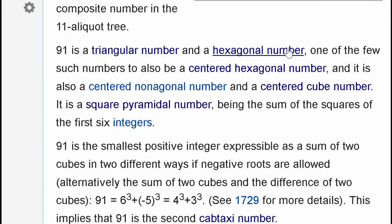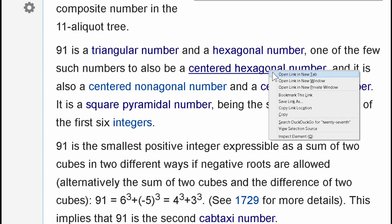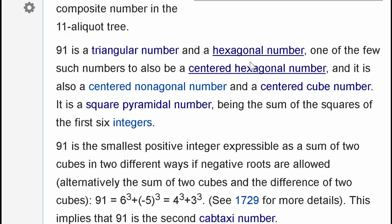This is a hexagonal number, and it is a centered hexagonal number. So since hexagons are very important in our culture, that's probably important to know. I also think it's the smallest positive integer expressible as the sum of two cubes in two ways. One of the sums has a negative cube in it. That is probably symbolically important, but I would really take this one home.